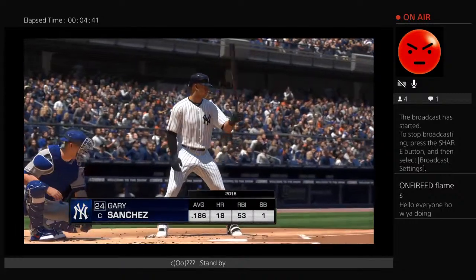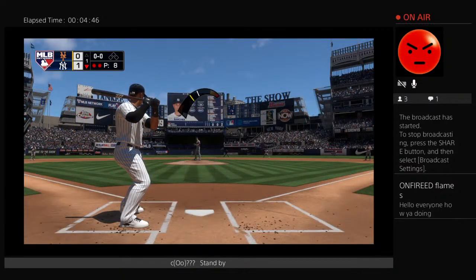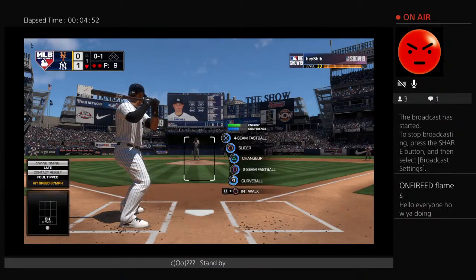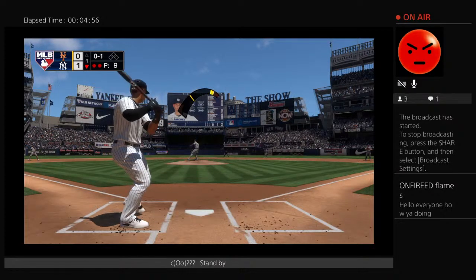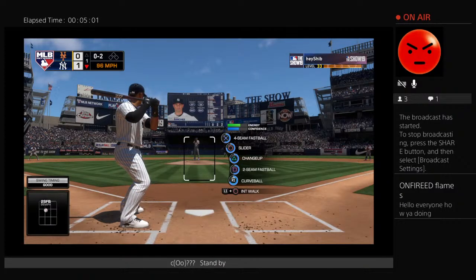Digging in now for the Yankees, Gary Sanchez. He'll get to take his first cuts here. And now a pitch on the way. And the first pitch is chopped foul right at home plate. It's strike 1. The windup and the 0-1. A swinging strike, and now it's 0-2.